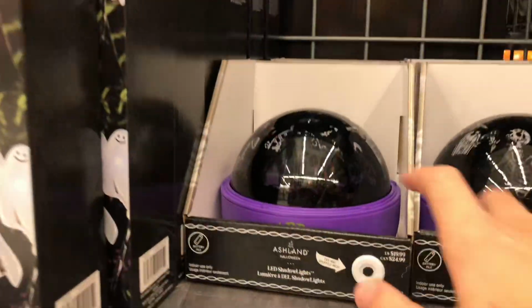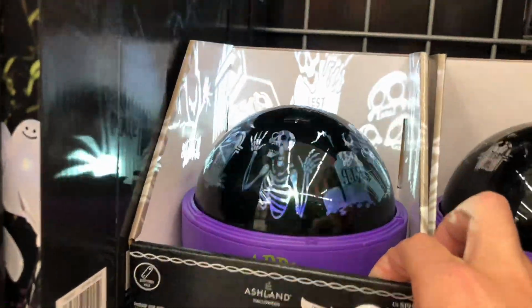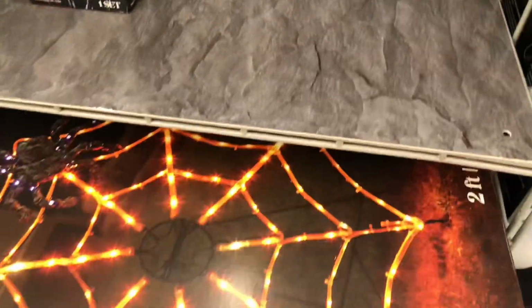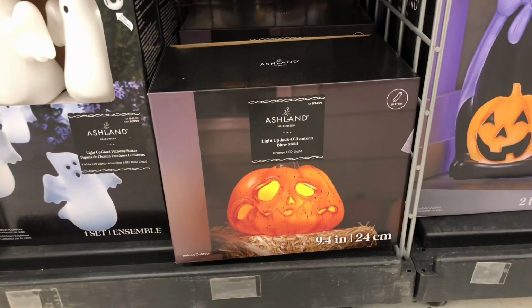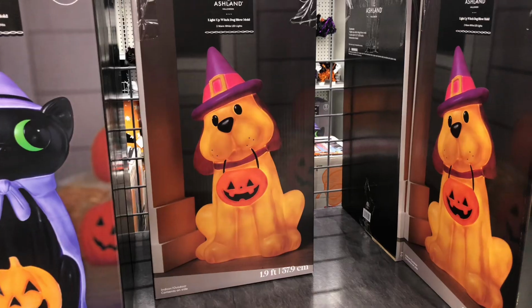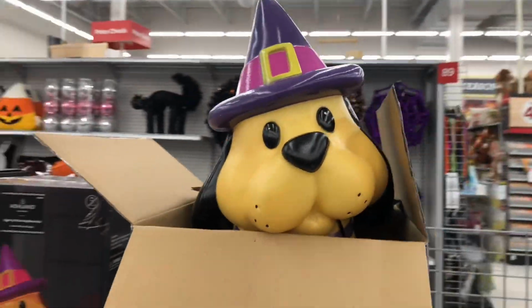Can never go to a store's Halloween section without seeing one of these shadow lights. Here we got this big LED spider web. I'm guessing you could put that in your window or on your lawn. Pretty cool. Here we have this sort of rotten pumpkin. Here we have some blow molds, which I think are nice. The cat one's cute. Dog one is even more cute. Look, he's popping his little head out of the box. How cool is that?